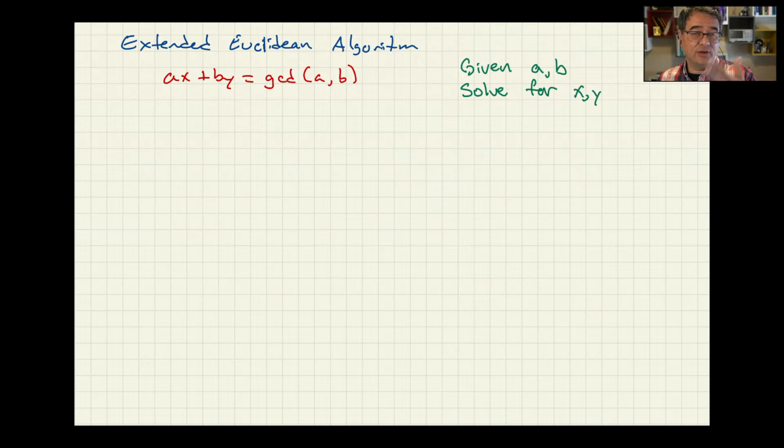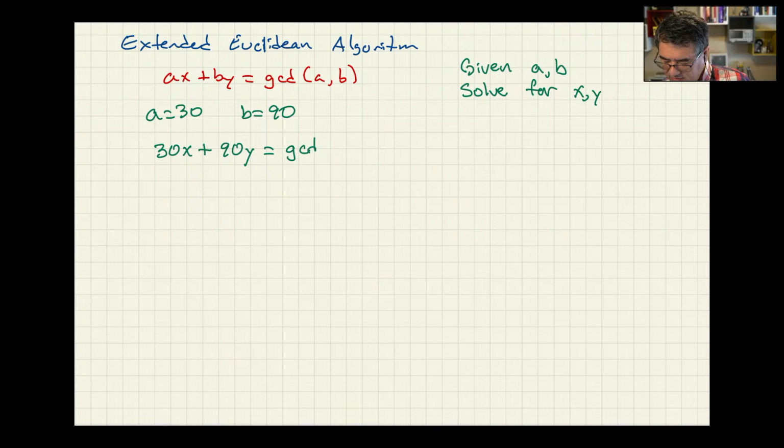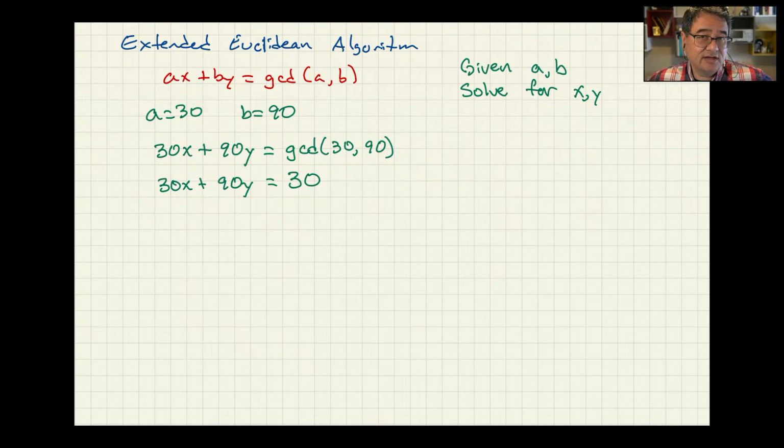So last time we did some greatest common divisor examples using numbers like 30 and 90. Now we know the greatest common divisor of 30 and 90 is 30. So let's plug those values in for A and B and see what it comes up with for X and Y. So we've got 30x plus 90y is equal to the greatest common divisor of 30 and 90. Now we know that that is 30. It's the largest number that divides into both 30 and 90. So we have 30x plus 90y equals 30. We can simplify this into x plus 3y is equal to 1. And now we just have to solve for x and y.